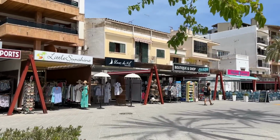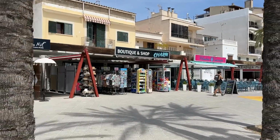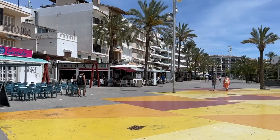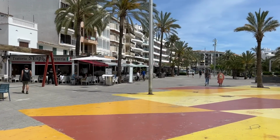We've also got a nice little selection of shops down here too. Got some clothes shops and some just general beach shops. We can see the restaurants have opened up down this side of the port too.